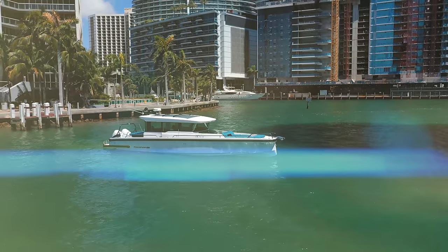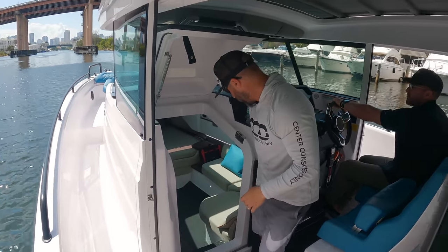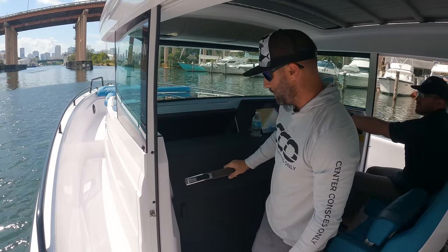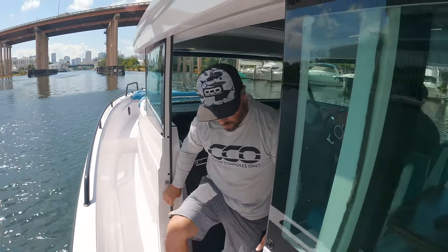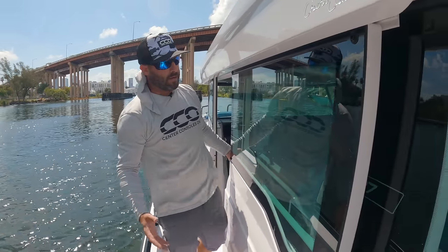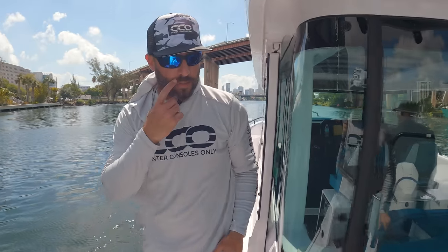So I'm gonna work my way out through the pilot house entrance. You wanna close this up? It's easy as that. And we work our way out the side door. As you can see, you got a good walking space here. Tons of glass, which make that interior area feel like you're almost outside.